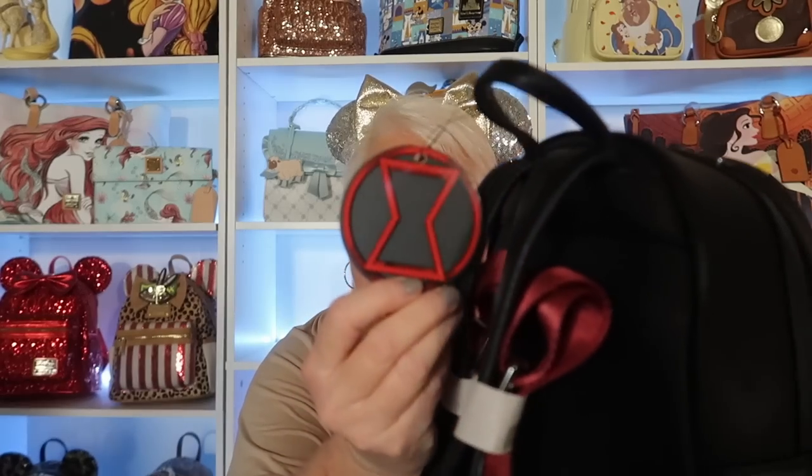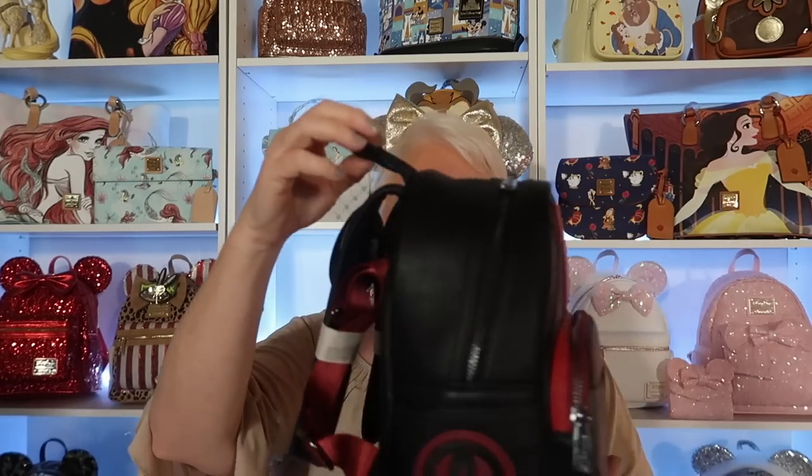Oh, and look at the tag. Isn't that awesome? Oh, I'm loving this. This is a stunning bag, y'all. If you're into Marvel, this is a must for you. And I absolutely love it.